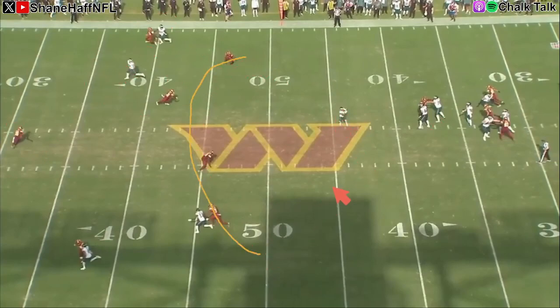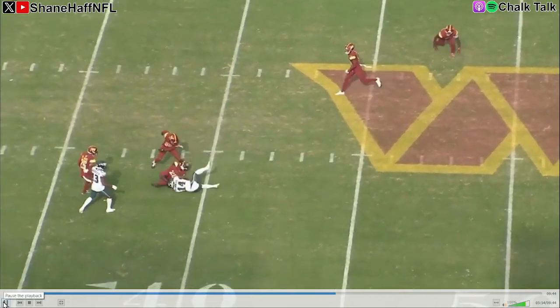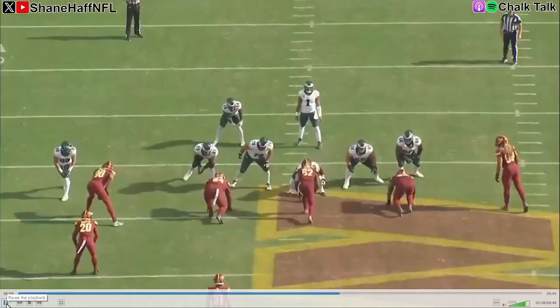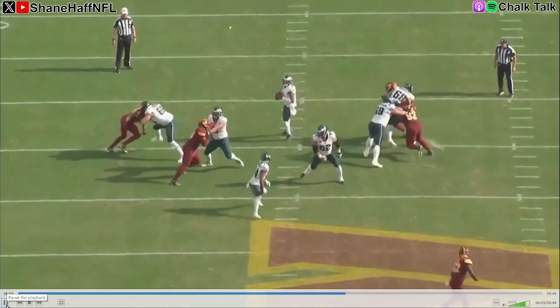You give the ball to Kenny Gainwell right here, and then he's going to have a pretty good run after the tackle. Makes a guy miss right there. Makes 2 miss, I guess. Gets a big gain. Again, not handing the ball off a lot. That's fine. When you can get your running backs involved in this way, it's more efficient than a run anyways, especially on a day like today.